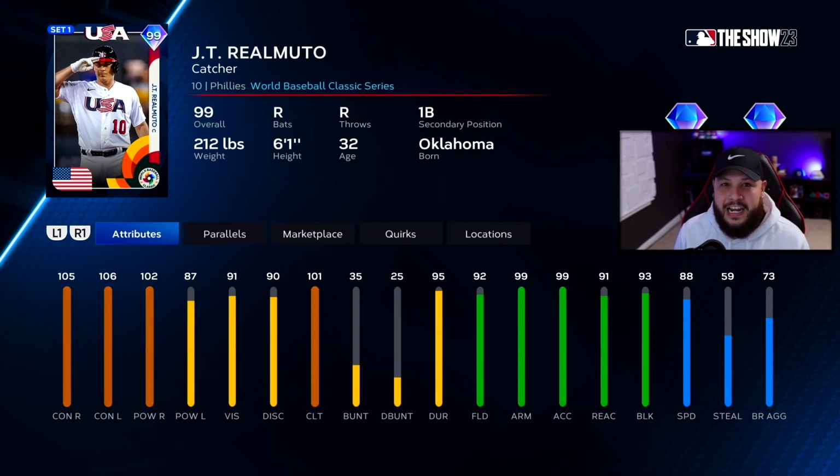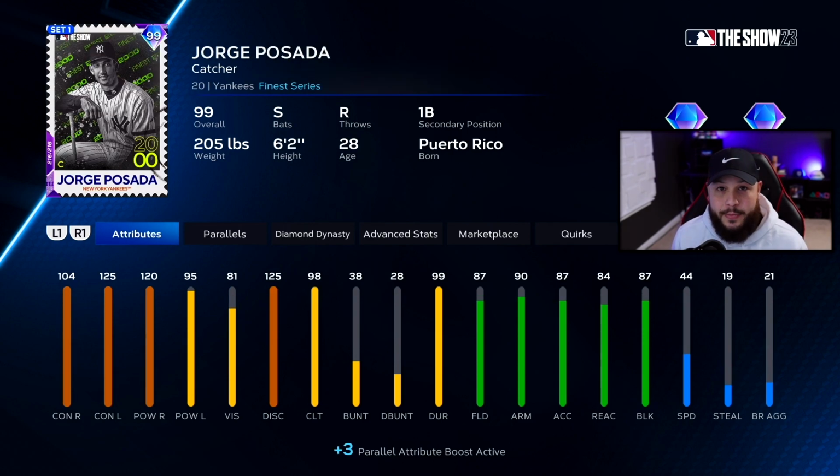The fact that he's not a switch hitter, I think that's why I went the other way for the number 1. But for number 1, I'm going with Jorge Posada. Switch hitting catcher with these numbers, you just don't find it anywhere. 104 contact against right with 120 power, 125 and 95 against lefties. Now, the clutch is a little bit on the lower end, lower than the contact, but his swing is still so good. He's still a gold defender at 85.